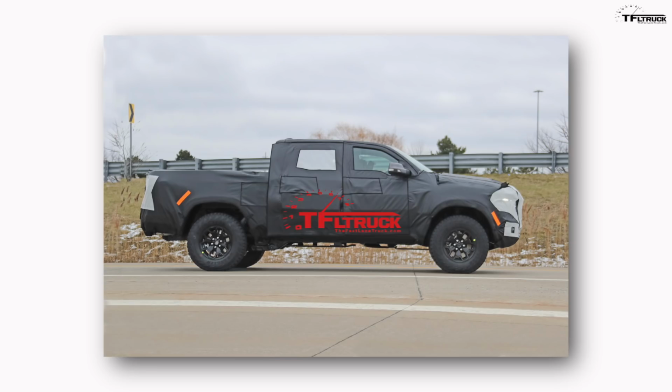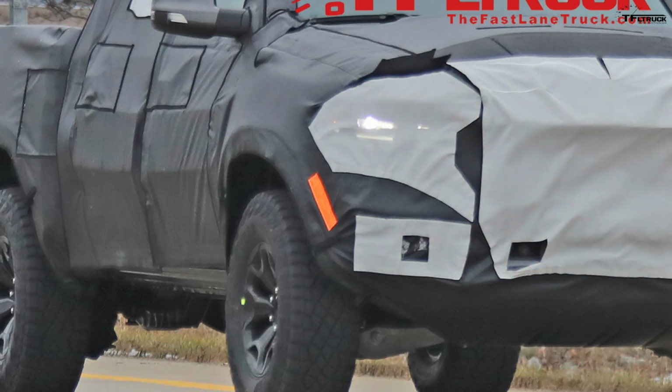And this TRX does have a higher ride height than the standard Rebel. Now, it also looks like the fenders are blistered. If you look at them carefully, like the Ford Raptor, you can clearly see that those fenders tend to bow out a little bit. Now, it's not just for looks. The Raptor actually does it for functionality. Why? Because there's massive amounts of articulation with really big tires and wheels.